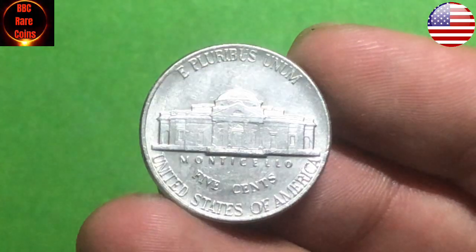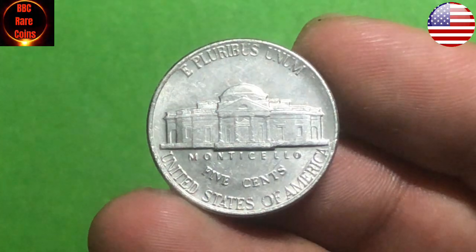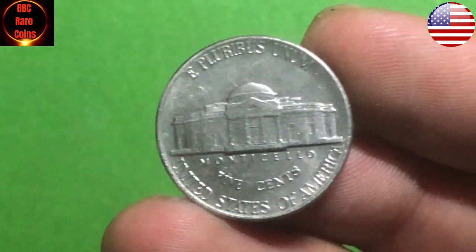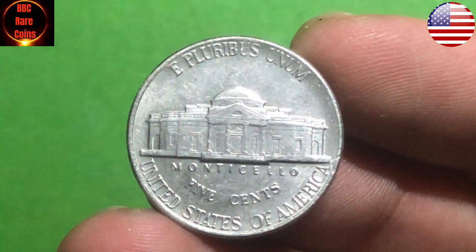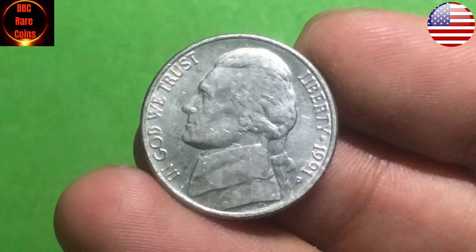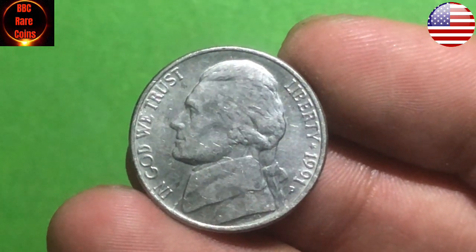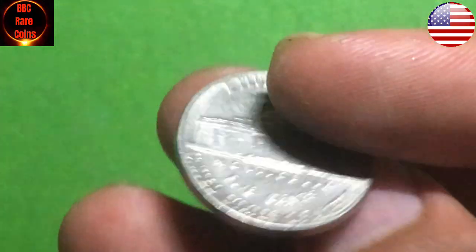What makes this story even more fascinating is that it's not just about the price tag. It's about the thrill of discovery and the reminder that true treasure can be hiding in the most ordinary places. Imagine having this coin sitting quietly in a jar, a drawer, or a collection for years without anyone realizing its worth. It's a testament to the magic of coin collecting and the power of patience, knowledge, and keen observation.